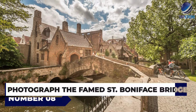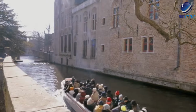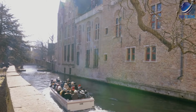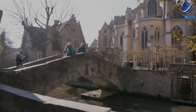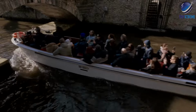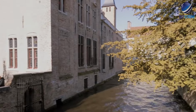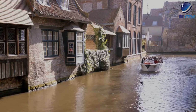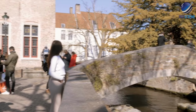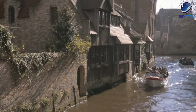Next up at 8, photograph the famed St. Boniface Bridge. One of Bruges' most popular photography spots, St. Boniface Bridge is a narrow brick pedestrian bridge crossing the canal right between the Church of Our Lady and the Groeninge Museum. Although the bridge is modest in stature and also one of the youngest bridges in the city, built in the early 20th century, it's famous because its position along the canal provides bridge crossers with some of the city's most tranquil canal views, as well as great photos of the Church of Our Lady. In high summer, do expect a bit of a line for photos at this spot. The best way to avoid that is to get here early in the morning when far fewer people are about.